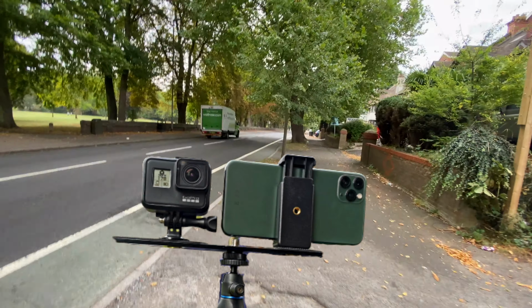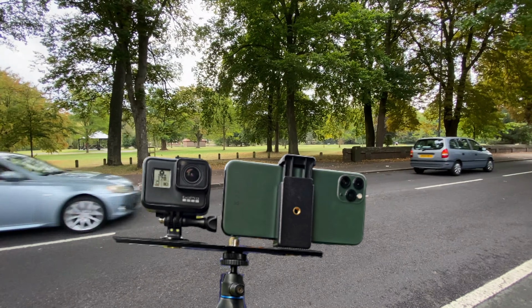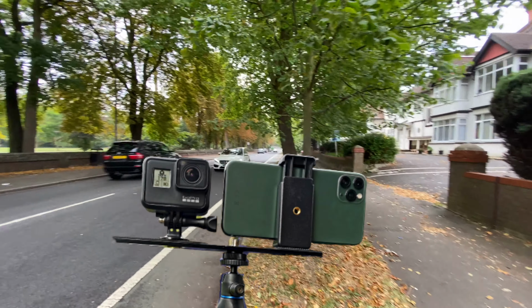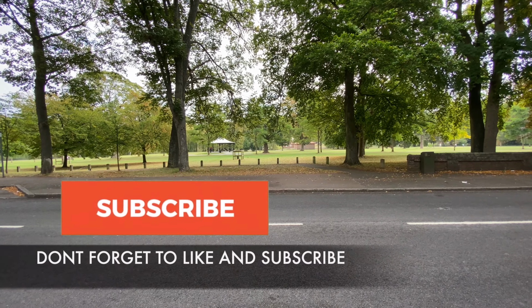Let me know in the comments below which device you think performed best for photos, videos, and also audio. Now, in my opinion, the iPhone 11 was the overall winner, but the image stabilization was slightly better on the GoPro Hero 7. So do let me know your thoughts.